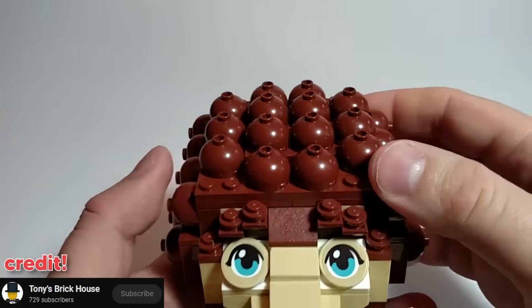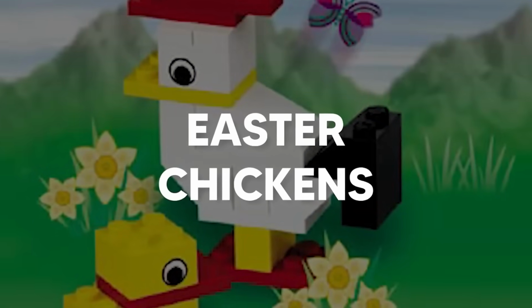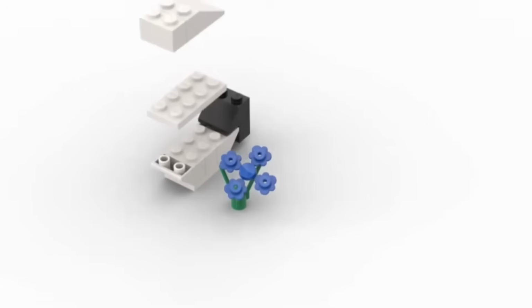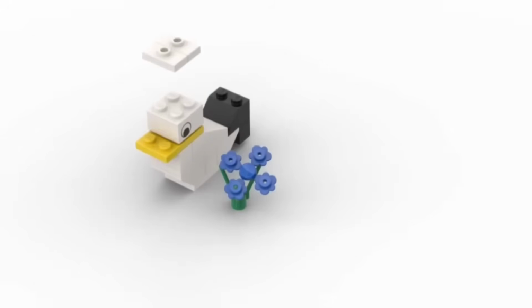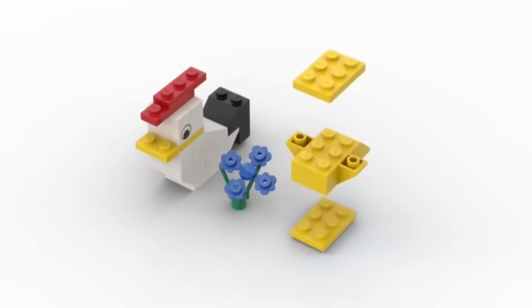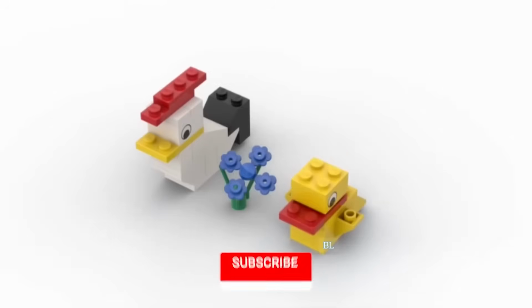Look at this. Well, let's move on to something we all love, Easter chickens, right? So this is the Easter Chickens 1264. In the year 2000, LEGO introduced the Easter Chicken set, a creation that could very well induce nightmares in the minds of small children. One might even assume that spotting the resemblance to a chicken is part of the challenge this set presents.